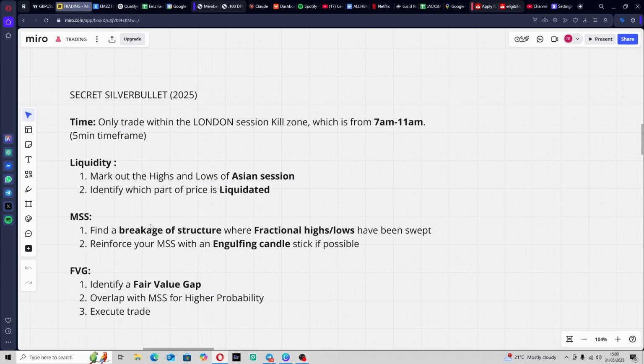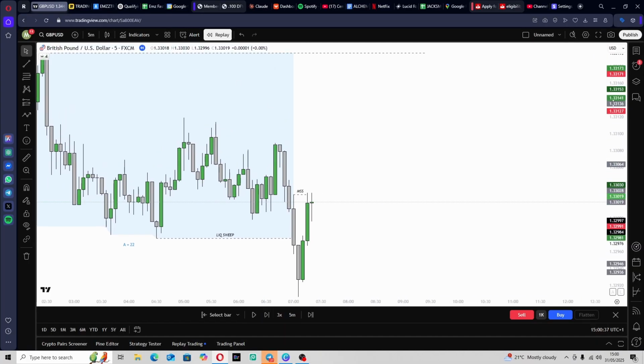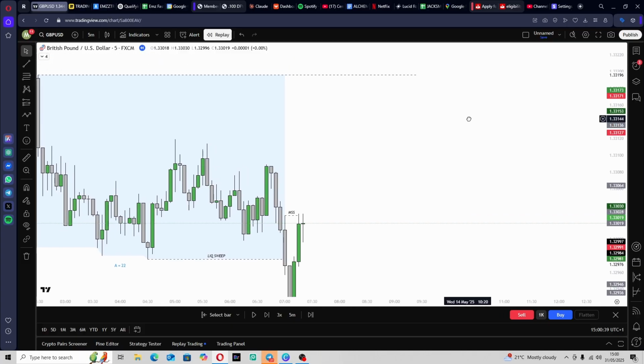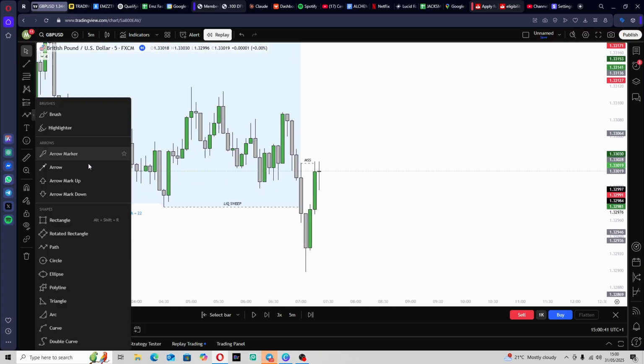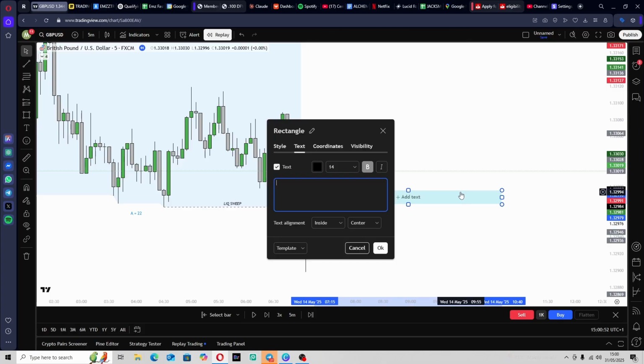And as soon as we actually do get a market structure shift, all we've got to do from here on out is identify the fair value gap, and then we overlap the fair value gap with a market structure shift for a high probability, and all we've got to do from then on is execute the trade, right? So that's as simple as it gets. Now all we've got to do is figure out where the FVG is, and I can completely see it, but I'm going to give you guys a moment to guess where it is, right? So it's not this candle, it's not this candle, it's this one right here, right? So this is going to be our FVG I'm going to be using. Just mark it out as my fair value gap, right?